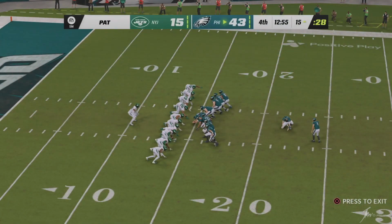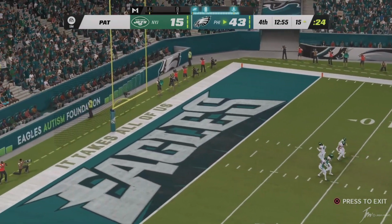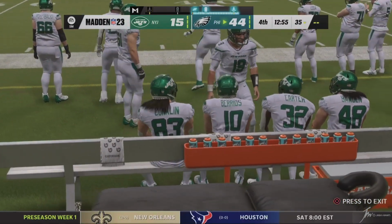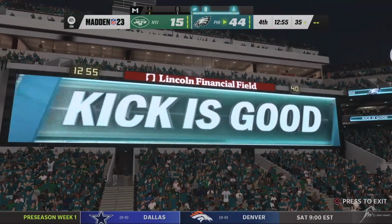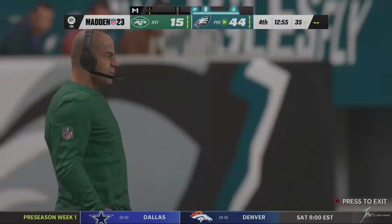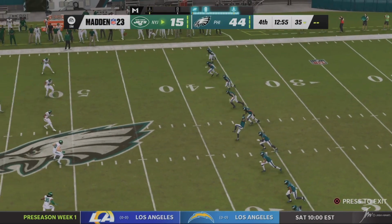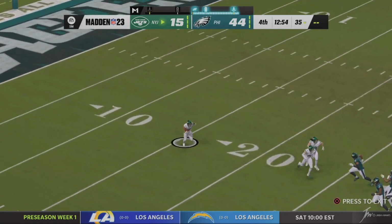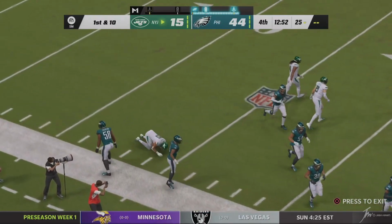Elliott now to add the extra point. And he's been a busy man, 5 for 5 now as he knocks another one through to extend the lead. So that drive in total 8 plays, and it results in a 4-yard touchdown run. Now after the touchdown, here's Elliott on to kick it away. From the 10. And he'll be stopped up at the 25.